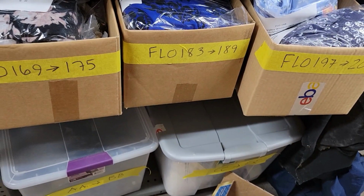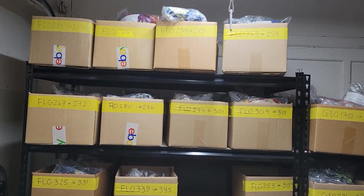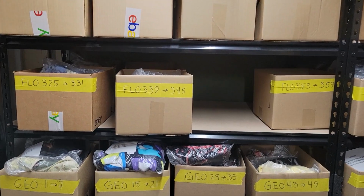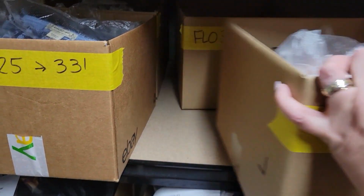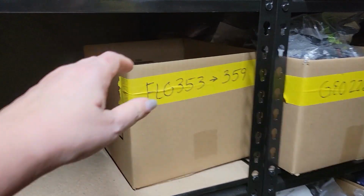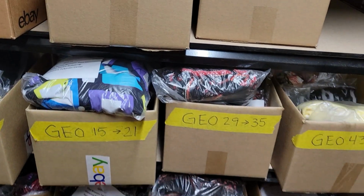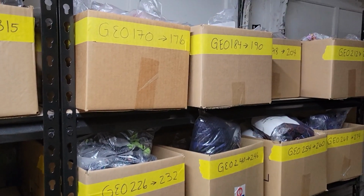This is some more of my old inventory system down here. Just trying to get rid of that stuff. More floral. As you can see, that last box is 352. That box is completely empty though. Oh, 359. This box has 1 item in it. We have geometric right here.